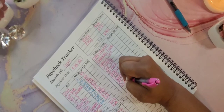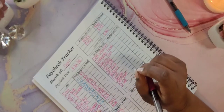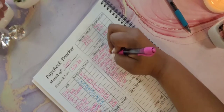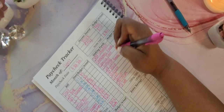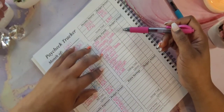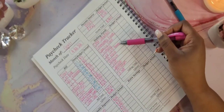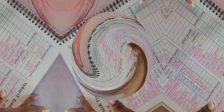St. Jude. And then I want to add beauty here, which I know on my new one that I updated, I have more lines on here. But I'm going to add beauty here and just do two separate amounts on that line. Yeah, we'll work that out.